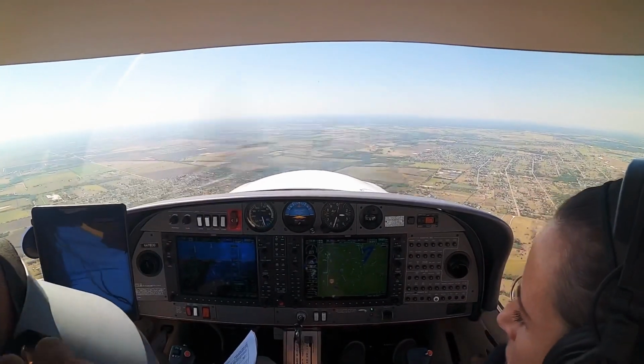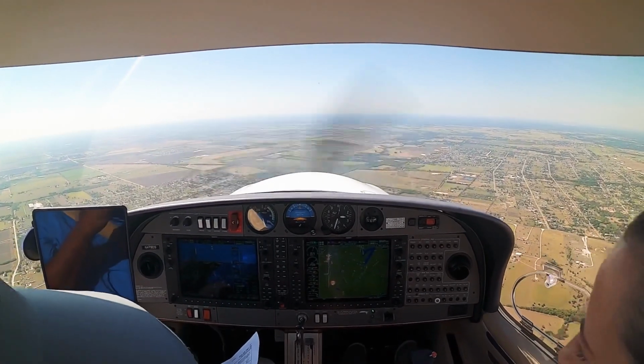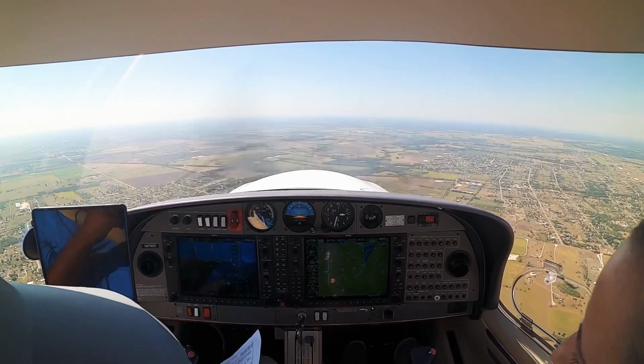Kilo, extend upwind, you're going to follow Cessna traffic about 2 miles southeast of the field. Let me know you have the traffic in sight. We'll extend upwind and look for traffic, 23 Kilo.